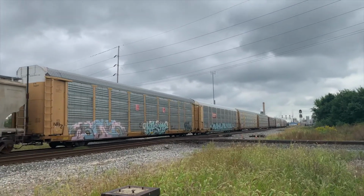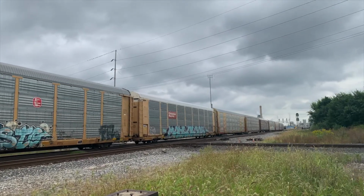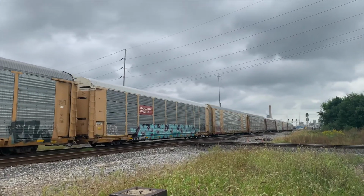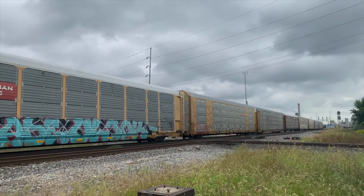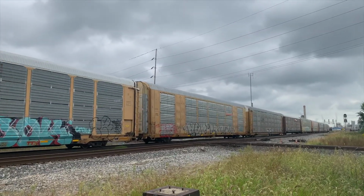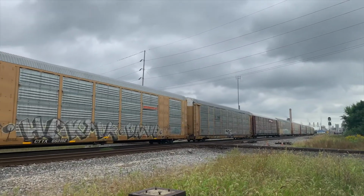Well, this is truly a mixed freight, let me tell you. Kansas City Southern Lines on that one, followed by Canadian Pacific. BNSF behind it. That Canadian Pacific had some vehicles in it.